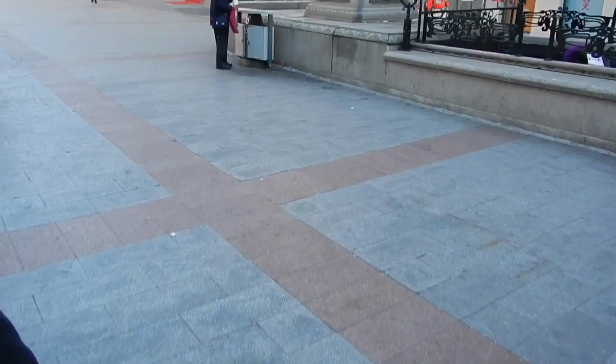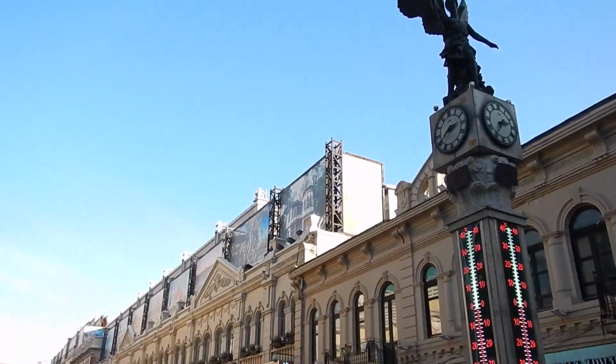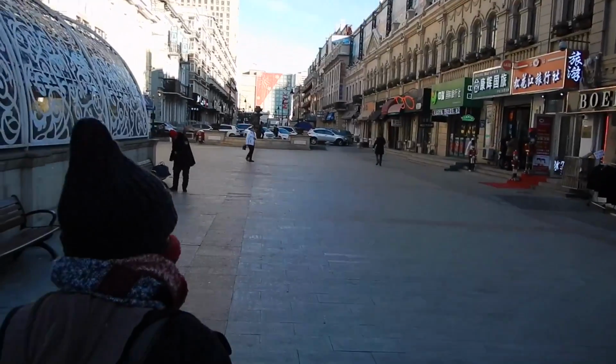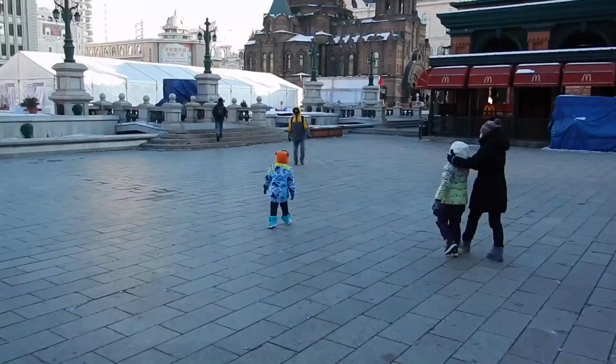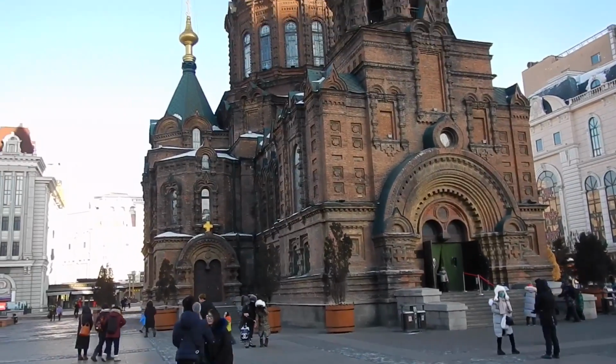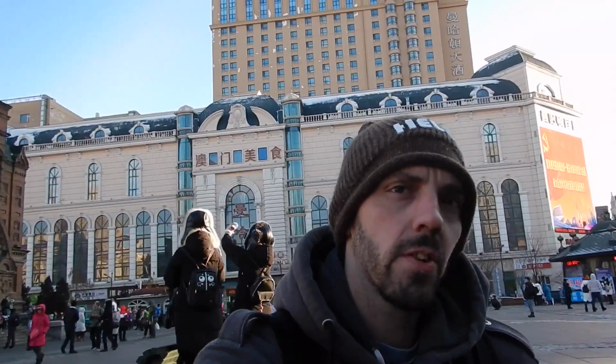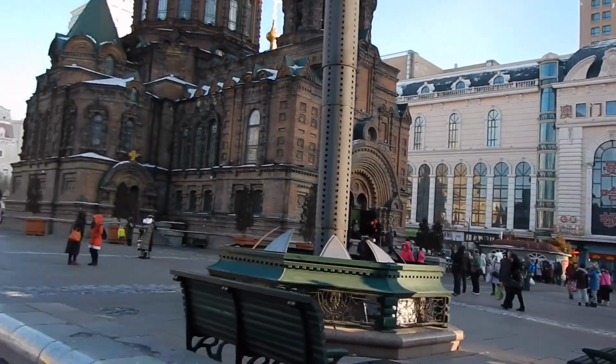Okay, so another famous landmark in Harbin is the St. Sophia Cathedral, which is very close to Central Street, so we are headed there. We're going to see if we can find that now and have a look at that. St. Sophia Cathedral is right behind us, if you can see it. And it is quite beautiful.